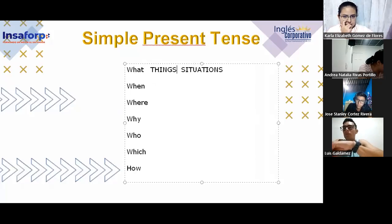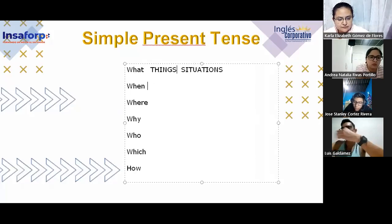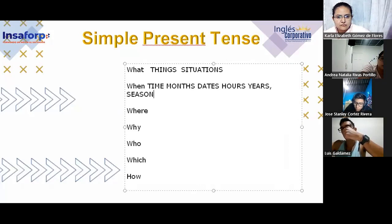Vale, cuando preguntamos when, ¿qué información es la que queremos? When do you have lunch? When do you study? When es como cuando. Yes, so what information do we need? Time. Time could be months, dates. ¿Qué más puede ser? Horas, hours. Years, yes. We can talk about seasons like Christmas season, like summer, like winter, like fall, all right? Vamos a poner seasons.